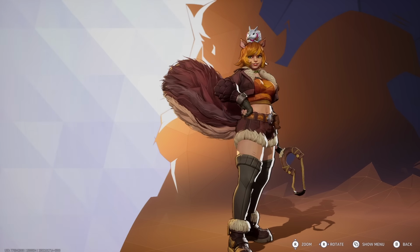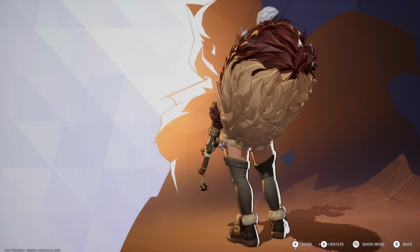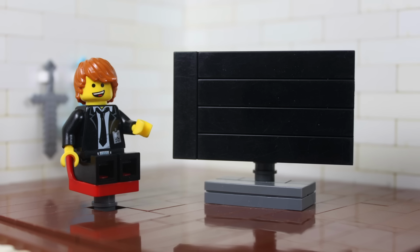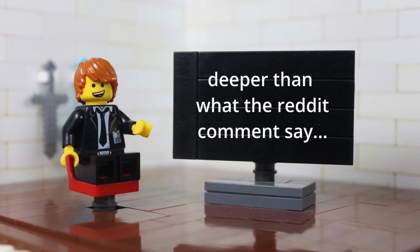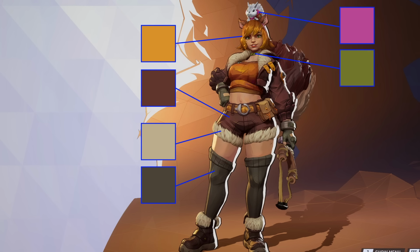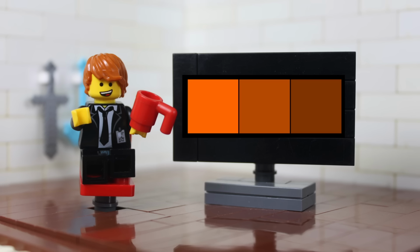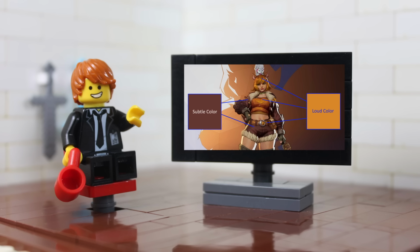Despite being something of a joke character, Squirrel Girl actually has an excellent design. She's something of a fan favorite, and later I'll be explaining the deeper design reasons why that is. Squirrel Girl has a very earthy palette, brown and orange being the primaries, gray and off-white the secondaries, with hints of green and pink as the tertiaries. The hair, shirt, and some of the detailing all share the bright orange, with the earthy brown perfectly balancing it out. Brown is basically just dark orange, so these colors match wonderfully.